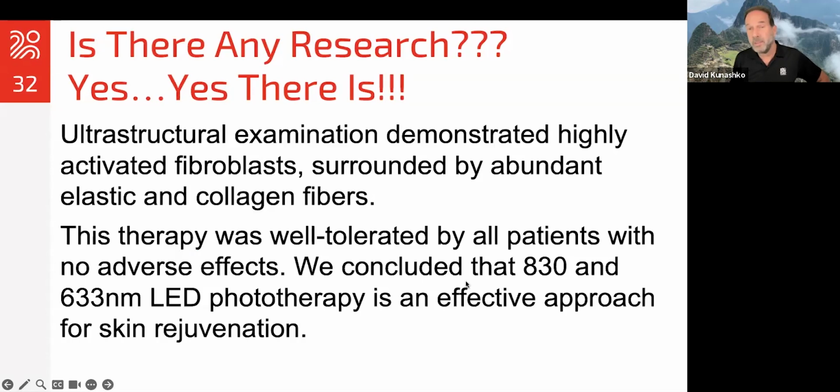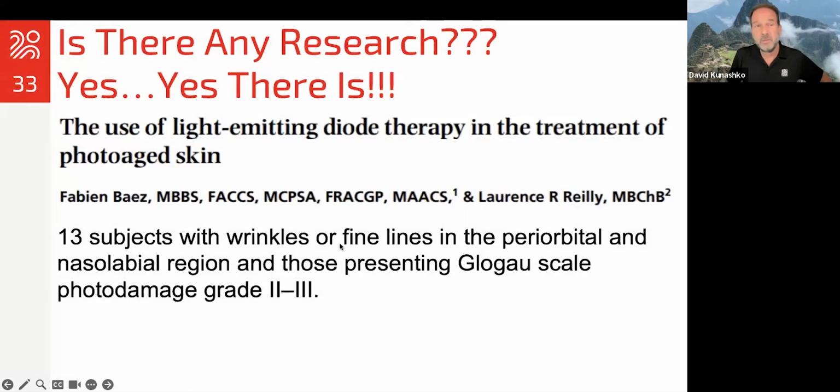It was well tolerated, no adverse effects. The good thing about photobiomodulation is that there are no known side effects. If you feel something weird afterwards or you have a headache the next day, it's doubtful it's caused by the light. And if by chance there's a little eye irritation or something like that, it's transient, it will go away, and it will not cause any harm. So they concluded that both these wavelengths are effective in an approach for skin rejuvenation.